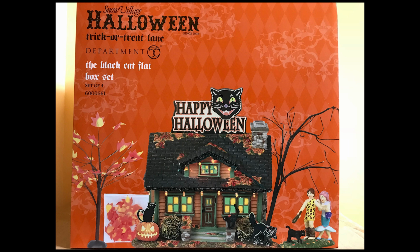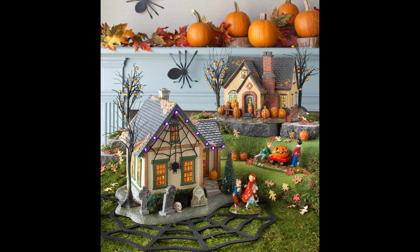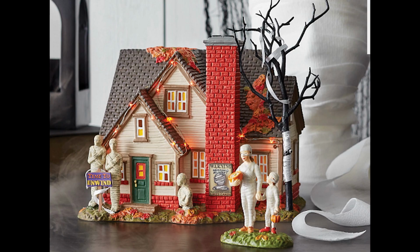Especially in recent years, some of the Trick or Treat Lane series houses, which by the way, I guess we can talk about it, normally have a theme like Spider House or Pumpkin House or the Mummy House, which is the new one. They have a central theme around them, like somebody went all out to decorate around them. In recent years, I don't think they've actually done that good of a job in the theming. I think they could have themed them up a little bit more.